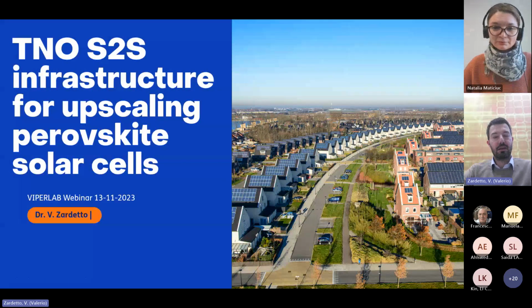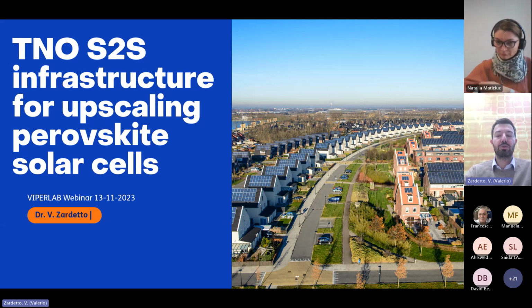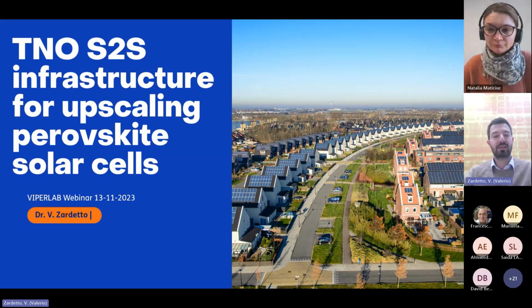So today, as Natalia mentioned, what I would like to do is just give you a brief overview of the infrastructure that we offered within the VIPERLAB project. As mentioned, it is about sheet-to-sheet processing for the perovskite technology. And I will also give you some examples of what we achieved using the infrastructure that we can offer.